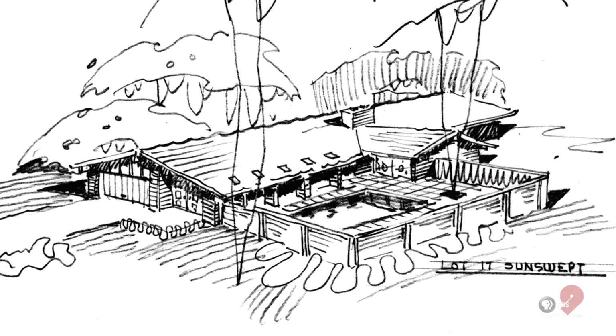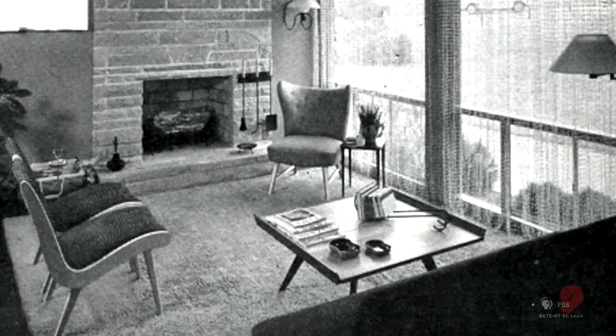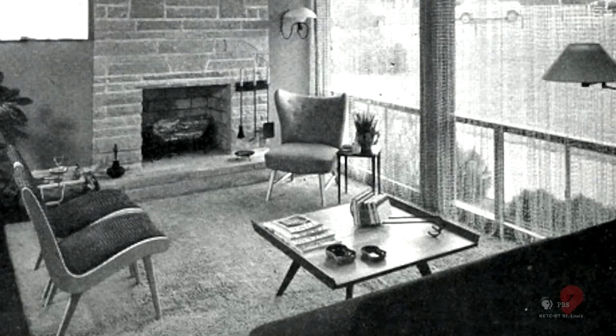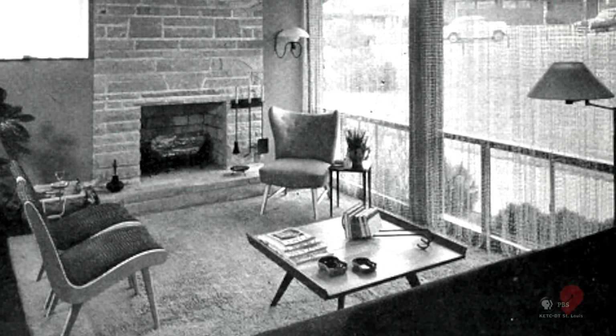The first one was built, I think, up in Creve Coeur. And from there, they took pictures, and it was in the magazine. And then they built it in 93 different cities in the United States.